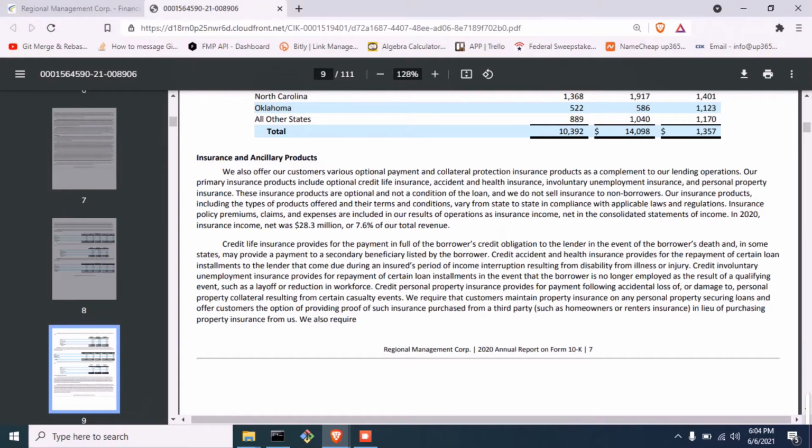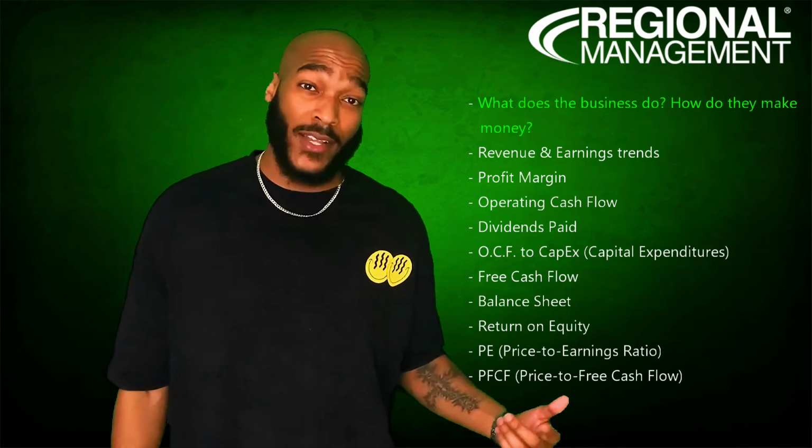And in this first sentence, it says, we also offer our customers various optional payment and collateral protection insurance products as a complement to our lending operations. And then we can go on to see the types of insurance products that they offer. Our primary insurance products include optional credit life insurance, accident and health insurance, involuntary unemployment insurance, and personal property insurance. Cool, so they have a bit of a diversified stream of income. So we got that down pat, and we now know what the company does and how it makes its money.